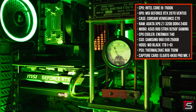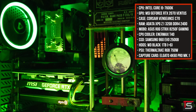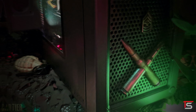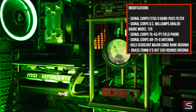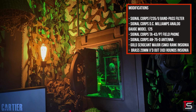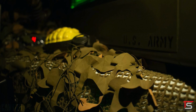The PC powering the setup has an i5 7600K and the MSI VENTUS RTX 2070 built inside the Corsair Vengeance C70 case, which was also GA branded. There are quite a few mods in here as well, from Signal Corps. There's an analog gauge inside the case and an antenna with a field phone mounted on the side panel. Personality is definitely something this setup excels in.